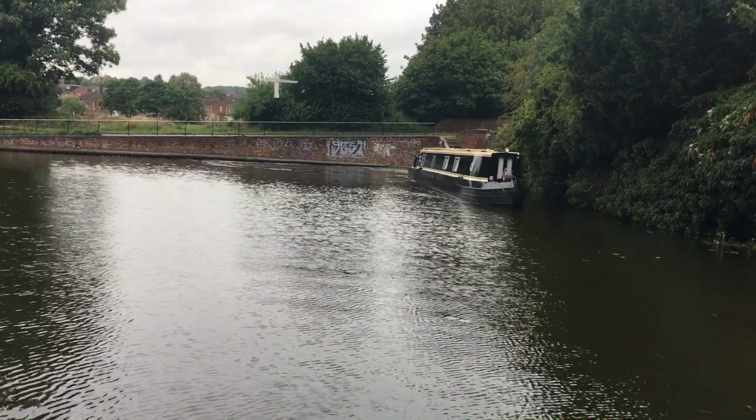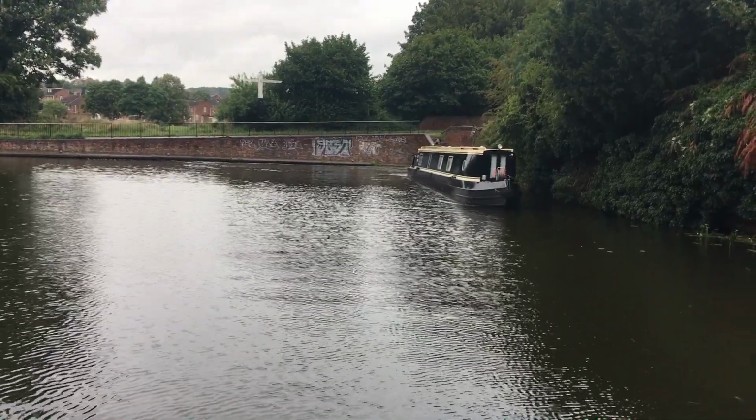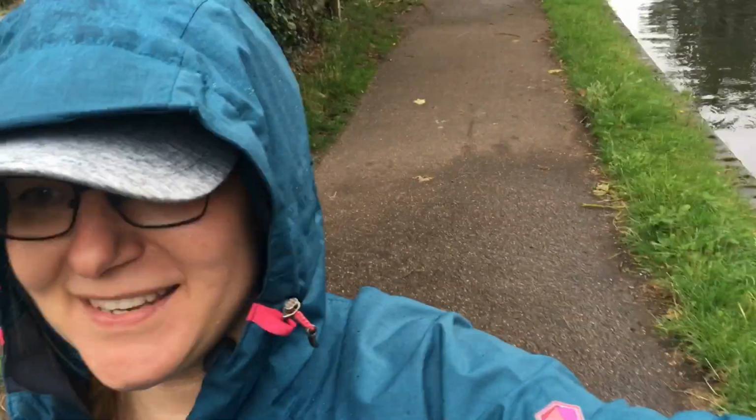Pretty tricky corner that to actually get the swing around. But Kath did it beautifully, as always.